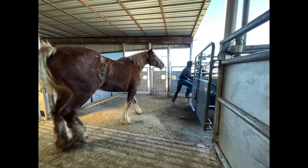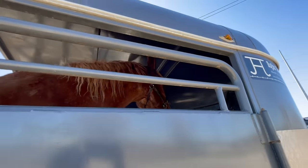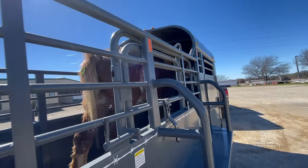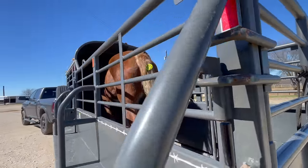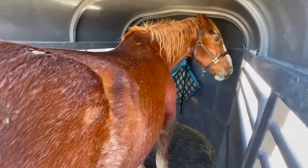We did finally get a halter on him. I did not get a video of that because he was trying to kick everyone that got near him. We did get him into the trailer and into a secure position where he was tied off in the front without anyone getting hurt. He was a little bit uneasy in the trailer, but when we stopped for fuel, I was able to get a closer look at him.